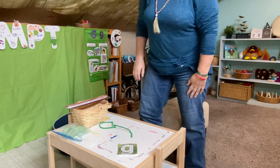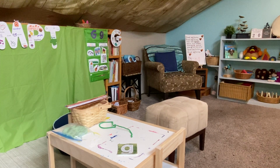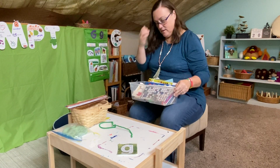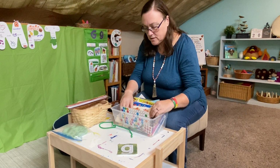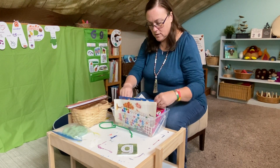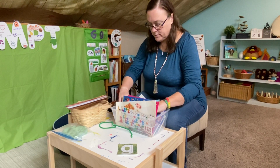Let me get one more thing real quick. Go around the camera here and get my sticker bucket. I have a box of stickers. And in my box of stickers someplace, I have a bunch of turkey stickers. I have all kinds of fun stickers. Do you have stickers to play with at home?